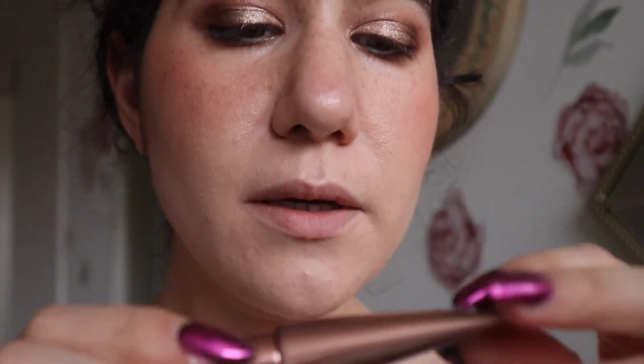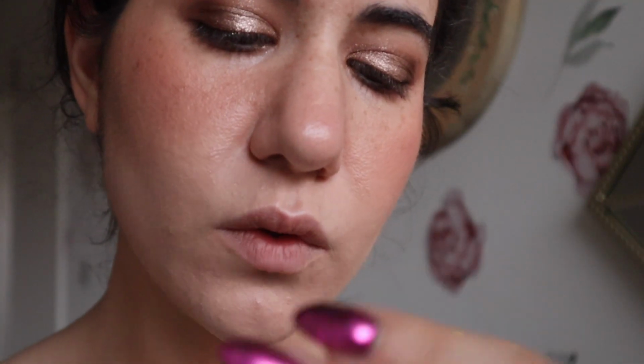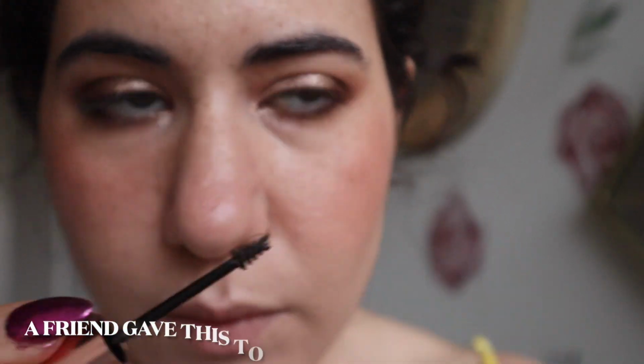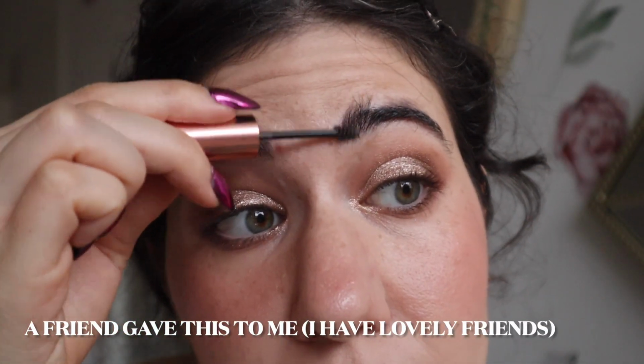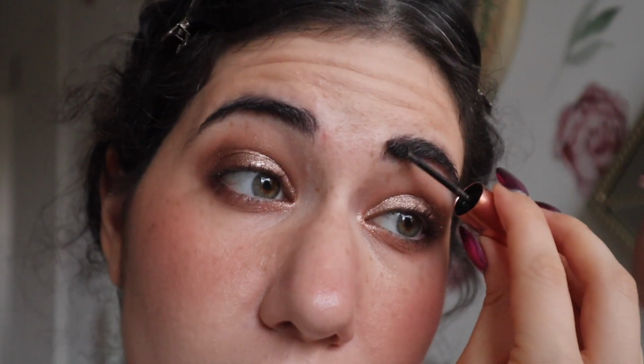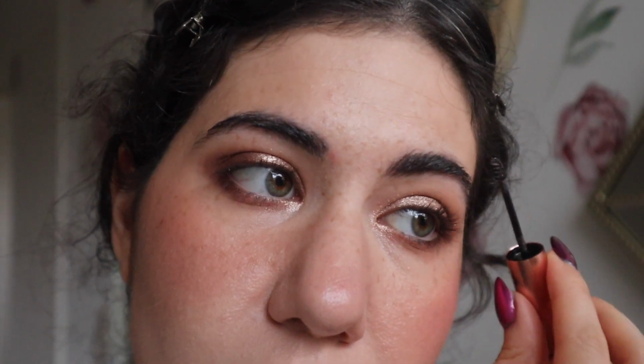Okay, so this is the Lawless Soft Hold Up Soft Set Creamy Brow Wax, and the shade is medium dark. It comes with this little mini wand, and it does add some color to the brows. I don't require a whole lot from a brow gel other than it grooms and holds in some capacity. Now I'll do mascara.